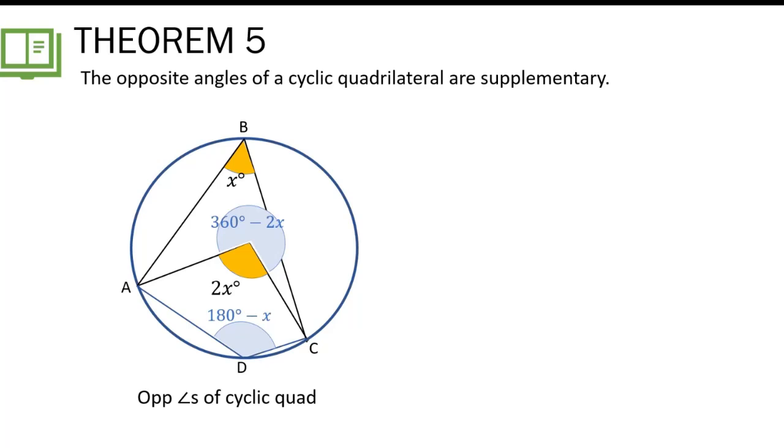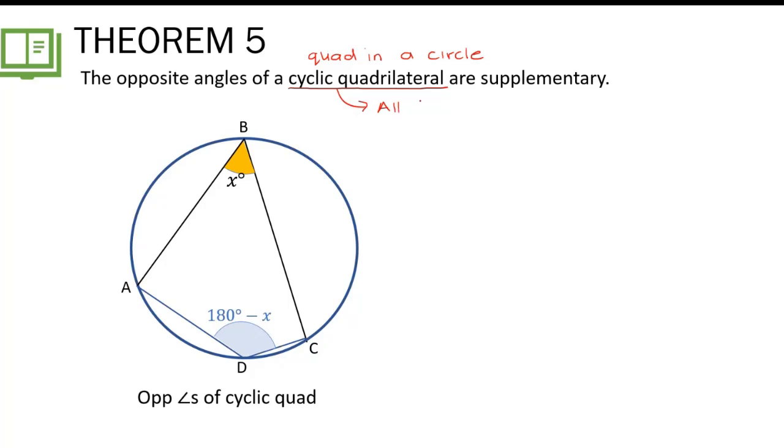Right, we've got a few more to go. We've got our opposite angles of a cyclic quad, which comes from our angle at center theorem. So if I have a cyclic quad, now let's just remind ourselves, what does a cyclic quad mean? It's a quad in a circle, and it's very important. All four points must be on the circumference. Okay, all four points on the edge of the circle. If you have one of those points in the middle of the circle, it's not a cyclic quad. But if I have a cyclic quad, then the opposite angles will always add up to 180.